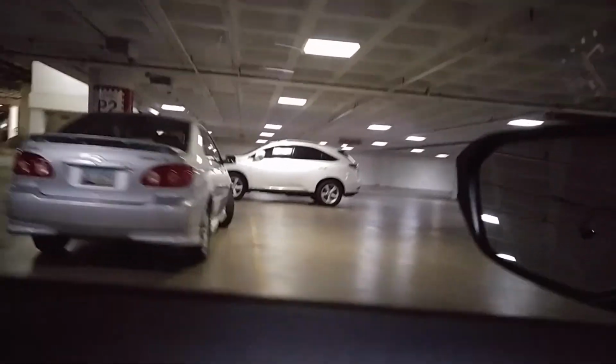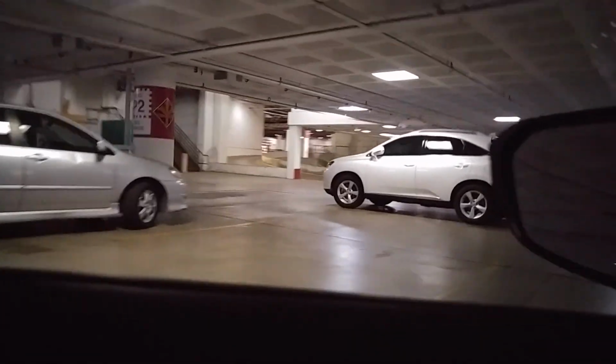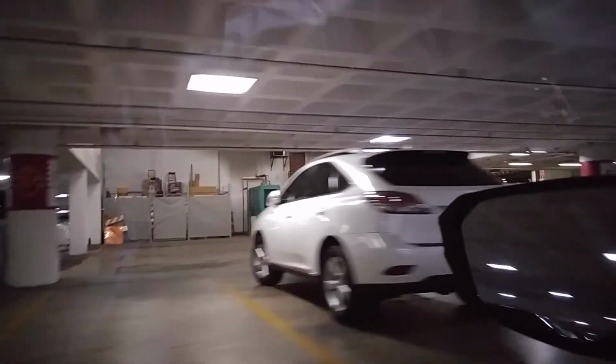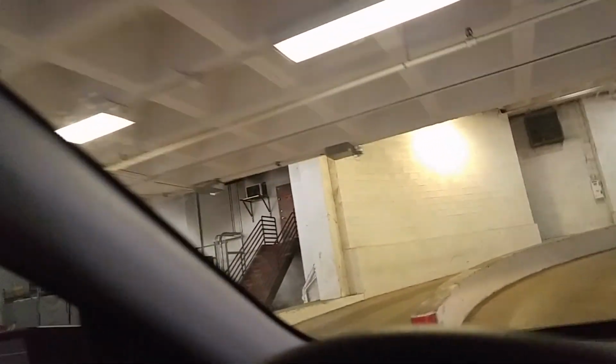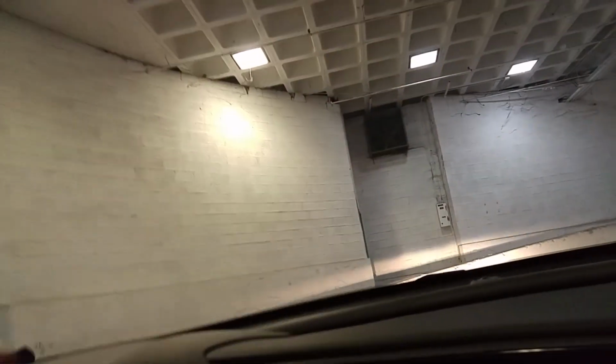But I'm going to go up. I'm just coming along the back way, but I'm going to go up and around to the other side, the north side of Dillard's. So I'm now going back up the same ramp I just came down, up the same ramp I already went up.